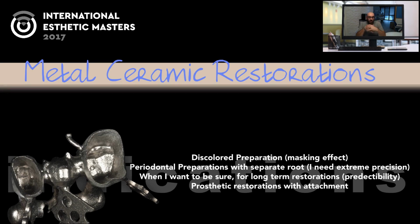Especially when I have a discolored preparation and I want a very good masking effect of my crown. I want to completely cover the color of the prep. Or, for example, when I have a periodontal preparation where the doctors separate the root of the tooth, and I need something very precise, and this is not so easy to do with CAD/CAM. It's not so easy, it's not impossible. You can, but you need very good skill with CAD software.